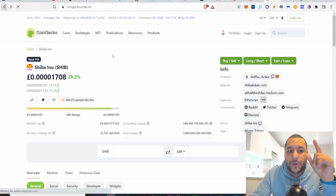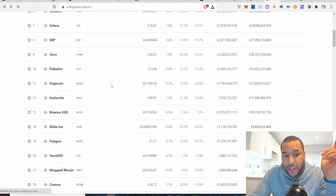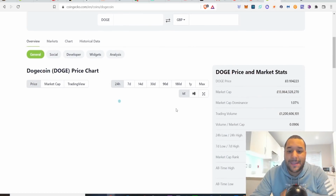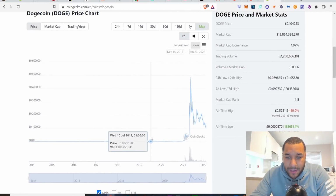And let's just go back to Dogecoin, because Dogecoin had that euphoric moment as well, when it had that Robinhood action, where people started coming in from Robinhood and buying Dogecoin. It had an insane euphoric moment. You know, Dogecoin started first. Look at that. That is euphoria right there.